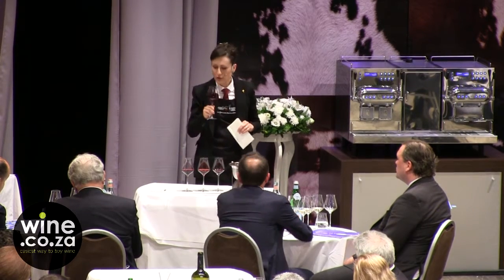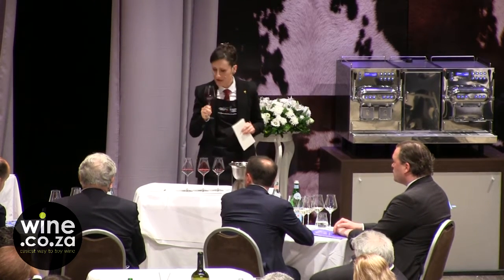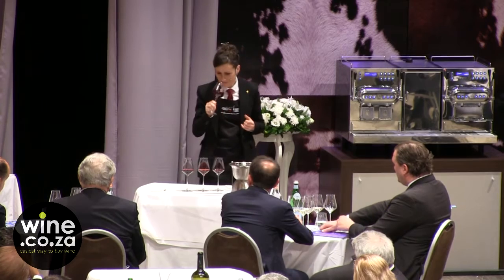There are quite a lot of dried flowers like potpourri on the nose. A little touch of sweet spices, such as some clove and some cinnamon, which for me are indicative of oak aging. And there is also a little touch of tobacco. The more you aerate it, the more it reveals itself, and it turns out to be pretty much like a bouquet.